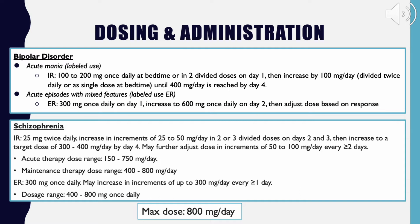In schizophrenia, we can also use the immediate release tablets. We can start with 25 milligrams twice daily and increase in increments of 25 to 50 milligrams per day. We can divide those in 2 to 3 doses on days 2 and 3, and then increase to a target dose of 300 to 400 milligrams per day by the 4th day. We can adjust the dose as needed in increments of 50 to 100 milligrams per day, just no more frequent than every 2 days.